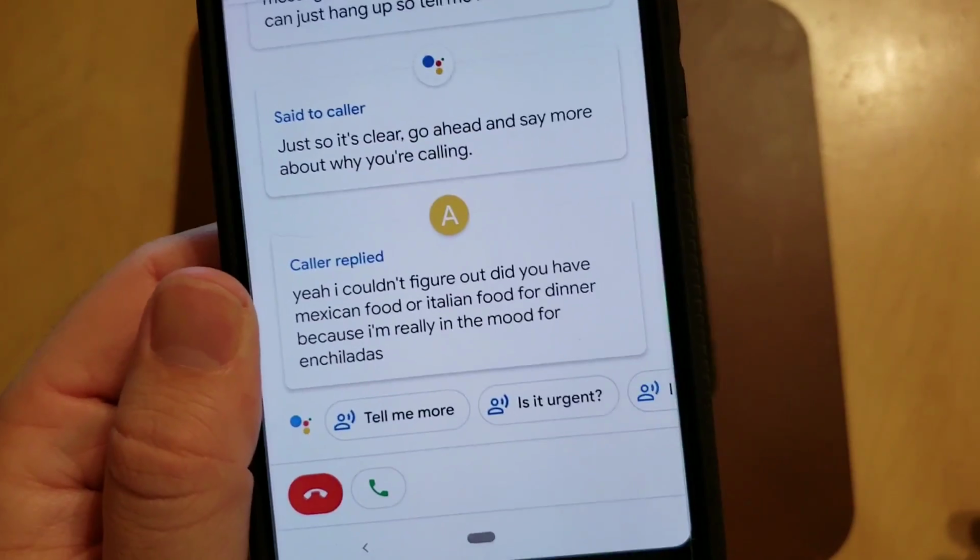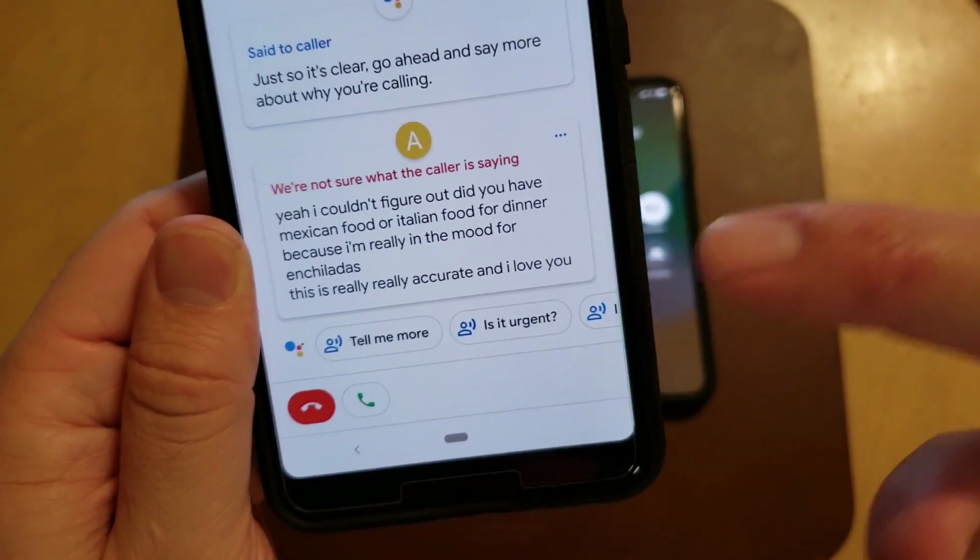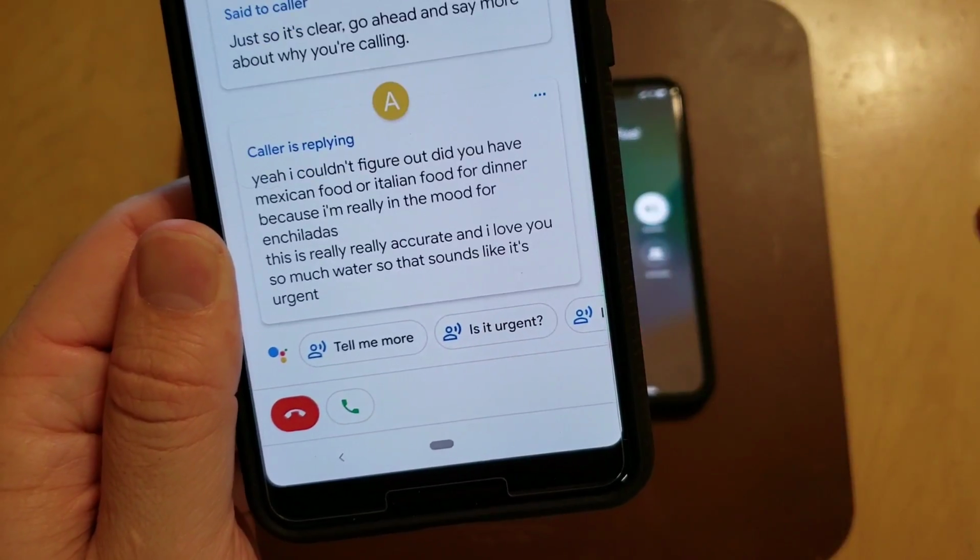Let me see, it's really, really accurate. And I love me some enchiladas, so that sounds like it's urgent.